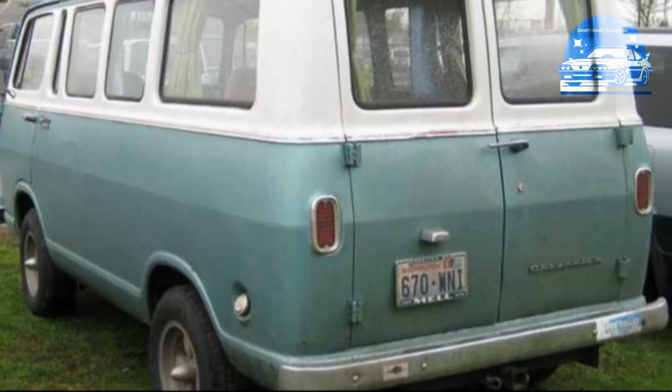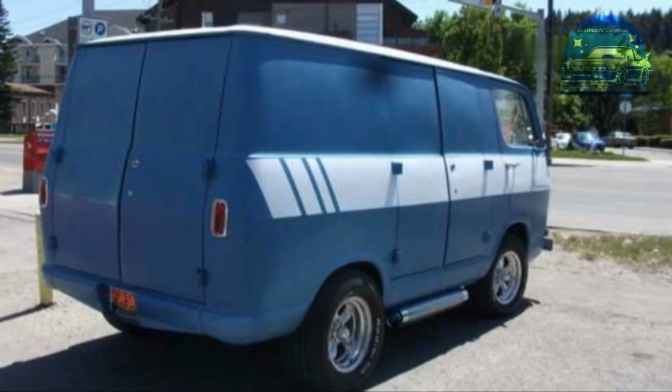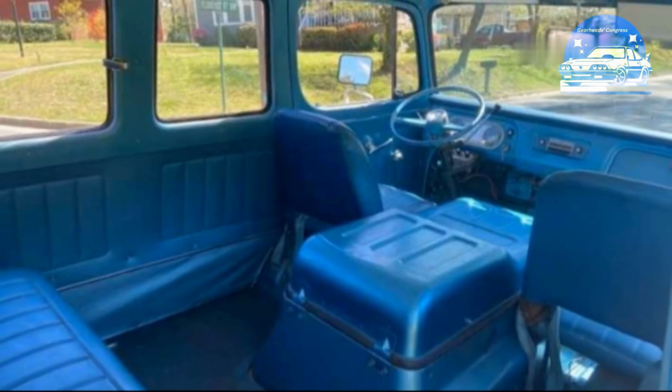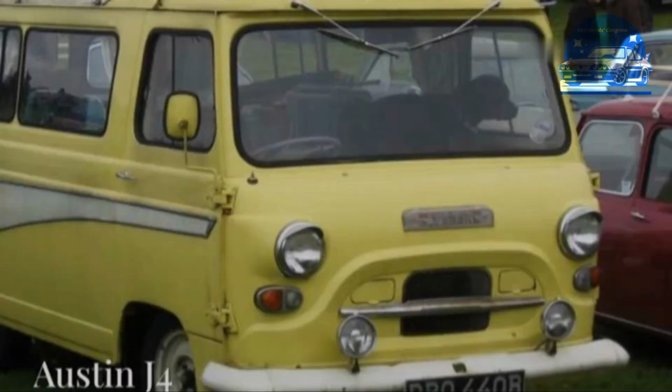The G10 quickly became a symbol of American road trip culture. Known for its strong V8 engine and robust build, it could easily handle long hauls and heavy loads. The interior was highly customizable, and this era gave rise to the van life movement.